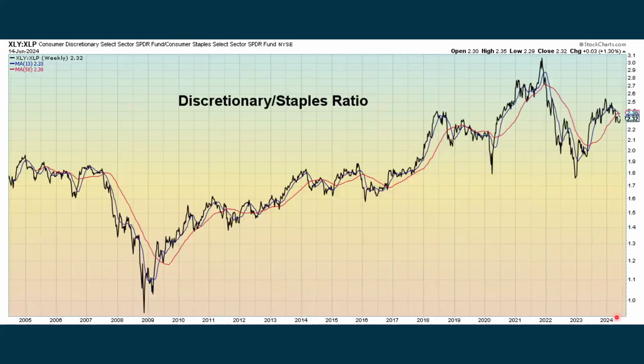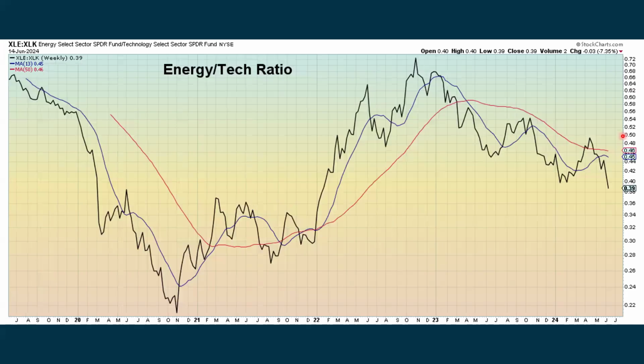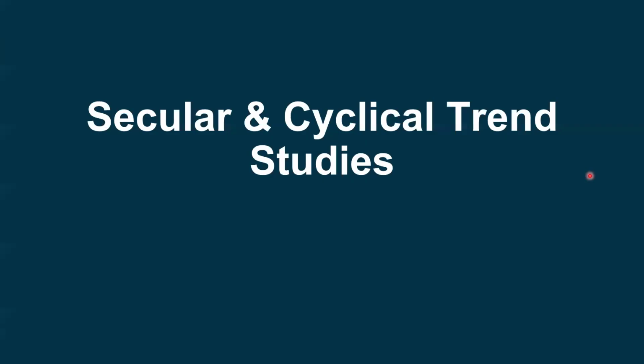And discretionary, this is an area that's disappointing. We actually saw a death cross here. We want to see this ratio going up, meaning discretionary is outperforming staples. Staples is a more defensive area, and it's been outperforming lately, both on the daily charts and here on the weekly charts. We look at a ratio between energy and tech, where we're seeing energy now starting to underperform, and it's in a longer-term downtrend when compared to tech.